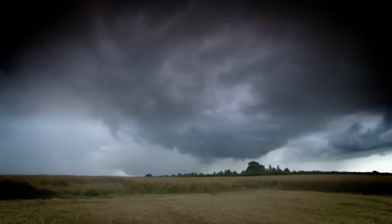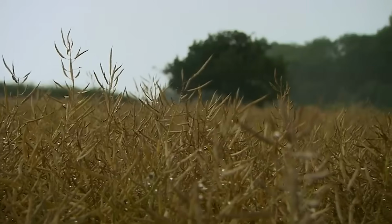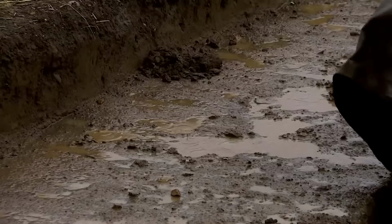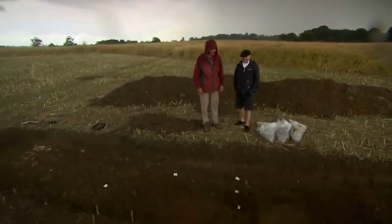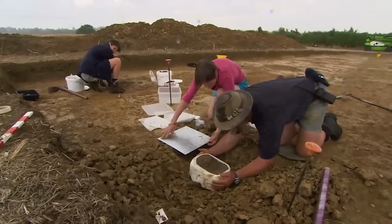We now have only a few hours left of day 3. But with storm clouds looming, the whole dig looks under threat of grinding to a halt. Cool, Matt, have you been upsetting the gods? It's getting pretty bad, isn't it? Yeah. Come on, baby, come on. Got it. I've got it.